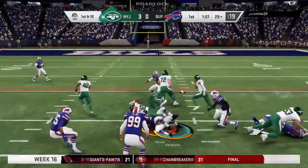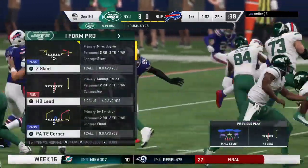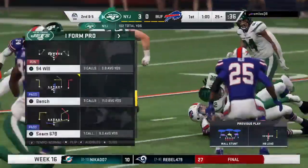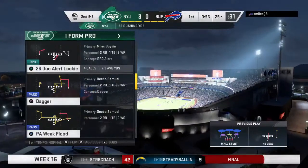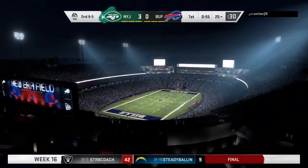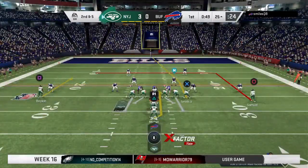A first carry for Samaje Perine. And he's got about 5 yards as he's taken down right at the 25. Despite the blitz, they're still able to pick up a nice solid gain. The disadvantage of blitzing often alters the normal spacing and run fits and leaves creases like they were able to exploit right there.